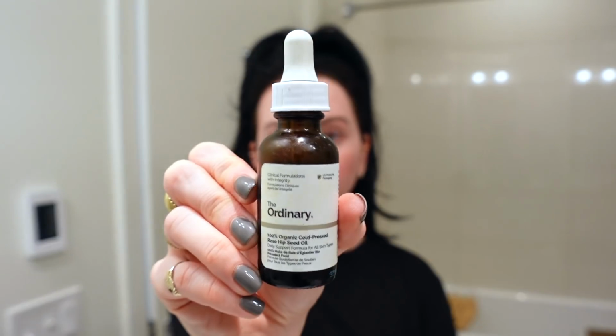I do have a whole Accutane skincare routine video, so link that down below if you want to know what I actually used when I was on Accutane, or if you just have severely dry skin. Accutane sucks all of the moisture out of your skin, so you're peeling, bleeding, it's a whole thing. But this is The Ordinary 100% Cold-Pressed Rosehip Oil.